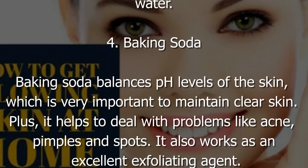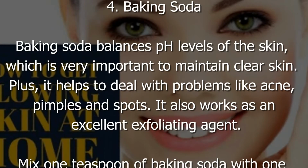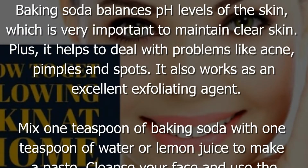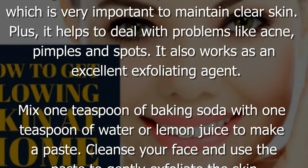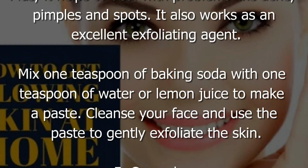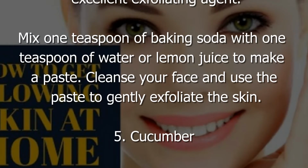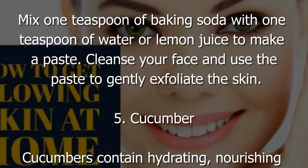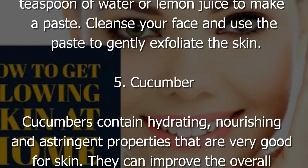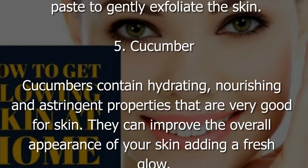Baking soda. Baking soda balances pH levels of the skin, which is very important to maintain clear skin. Plus, it helps to deal with problems like acne, pimples, and spots. It also works as an excellent exfoliating agent. Mix 1 teaspoon of baking soda with 1 teaspoon of water or lemon juice to make a paste. Cleanse your face and use the paste to gently exfoliate the skin.